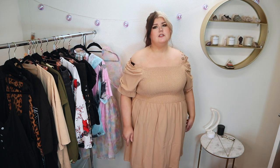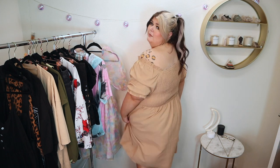I don't know. Let's see. I think again, it's definitely lightweight and comfortable for summer. They had multiple colors, so if this color is not your vibe, you have options. It's definitely not too short. It's actually a couple inches below my knee. I am 5'9", so I am a tall bean.